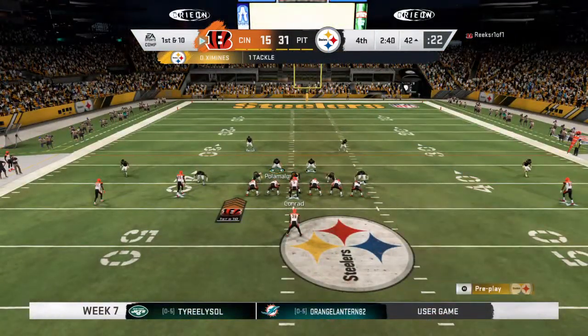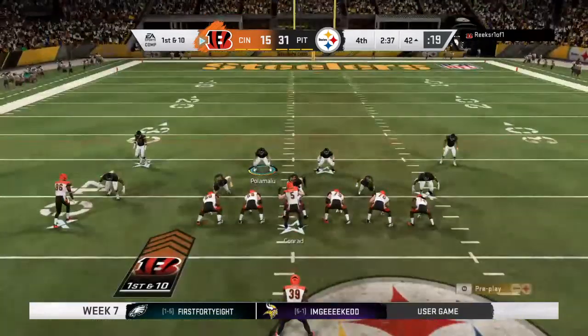Let's put that team on the bus. Hey, Foxtrot.